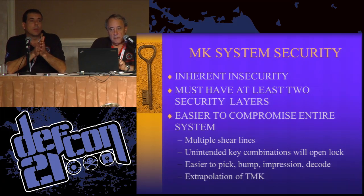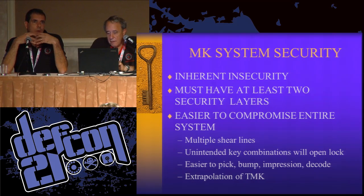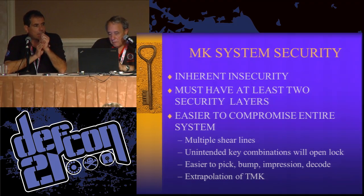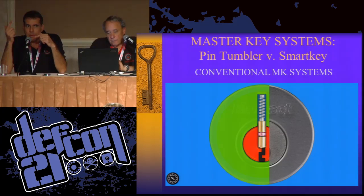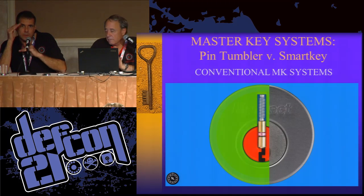Actually, what happens with a master key system is that people try to use those unintended keys to work in the system. It depends on how the person doing the master keying sets it up, but you have more than 2 keys working on the system. We're going to show pretty much how a master key system works. And as we pointed out many years ago, conventional master key systems, if they're not high security, can also be easily compromised, but in a different way, so we can figure out what the top level master key is in the system. So remember the pin tumbler lock: it has the spring, top pin, bottom pin. Now we have another pin between the top and the bottom.